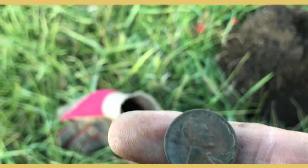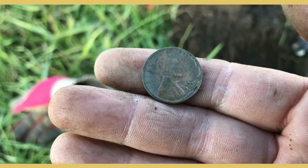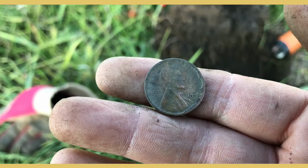And this was actually not too far, maybe 20 feet away from where I found that old Indian. So, still old stuff here. I'm going to keep looking. Be back with you at the next hole.